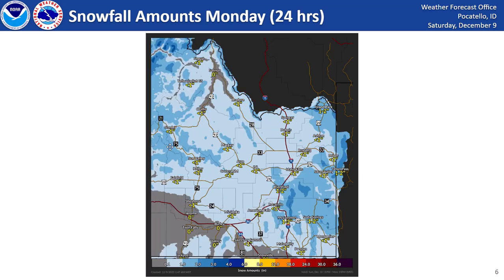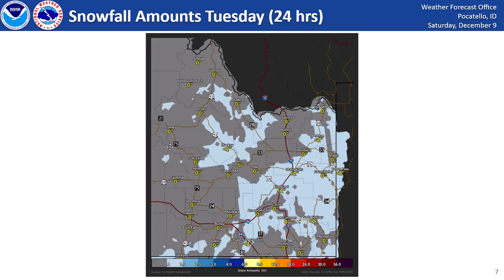And as I promised, as we work our way out to Monday, the moisture feed begins to weaken. We continue to see some light snowfall across the area, but really not anything too impactful. And then by Tuesday, again, the moisture feed weakening even further with light snowfall across the region.